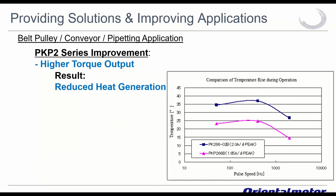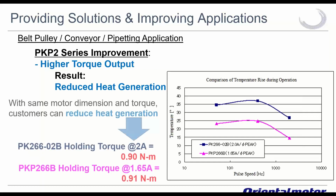As I mentioned before, generating that more torque also allows for differences. So we saw the difference of being able to downsize the motor. What we're looking at here is the potential to reduce the heat generated in the system. So taking that same reference before, that NEMA 23 versus the NEMA 17 motor, here we're actually going to use the same size motor. So a NEMA 23 motor for both systems, the old generation versus the new generation.